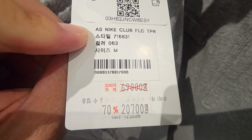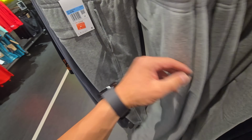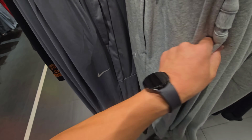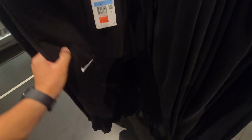This is 20,000 won though. You get an extra 15% off conversion. That's probably like 13 bucks, something like that. But definitely some of the cheapest fleece we've seen. This one's not marked different though. What's up with that? Black ones right here. I think for the Korean, I might have to get a large.